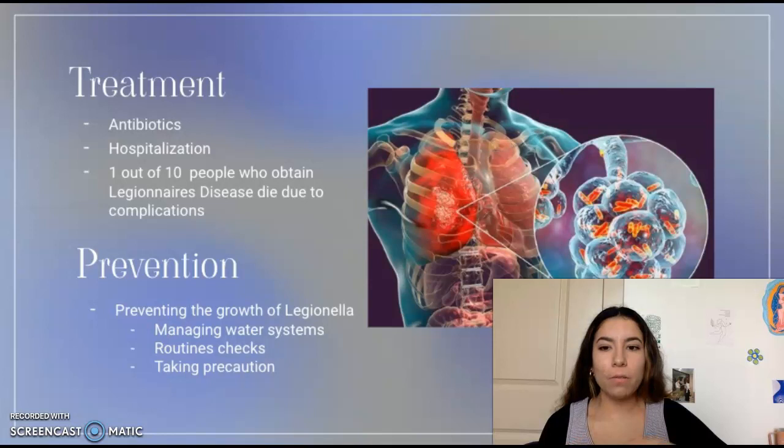However, those 9 out of 10 people do make a healthy recovery. In terms of who's at risk, it's pretty similar to COVID, where it's people who are older, people who have pre-existing conditions like heart issues, asthma, etc. That's who's typically at a higher risk for this kind of disease.